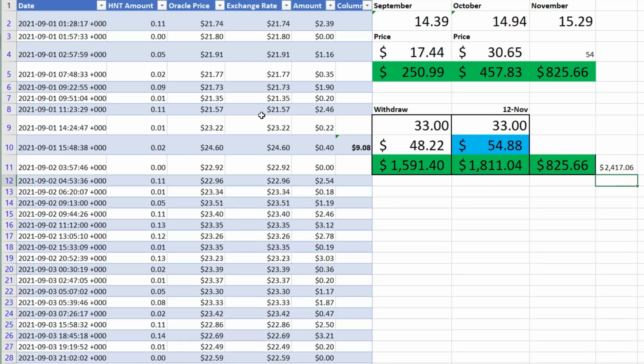And you can see here how things are working. What we're looking at here is the price of the cryptocurrency, right? We're looking at how much Helium was generated. And throughout the day, you are earning Helium. And this is why there are so many line items for the same calendar day. So this is what I generated in a day. It came down to $9.08 when the cryptocurrency was $23, anywhere from $21 to $24, I think is the highest. And again, this is when we first started, right? So this is for the 1st of September.